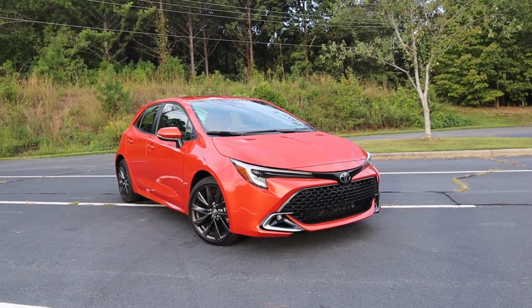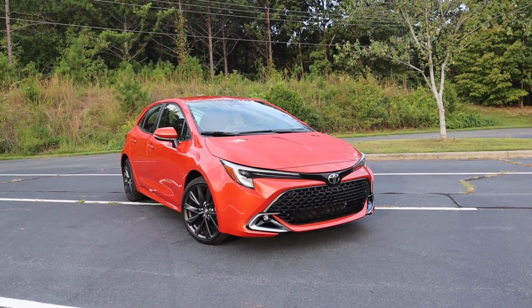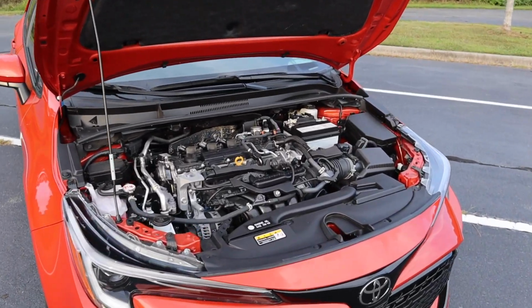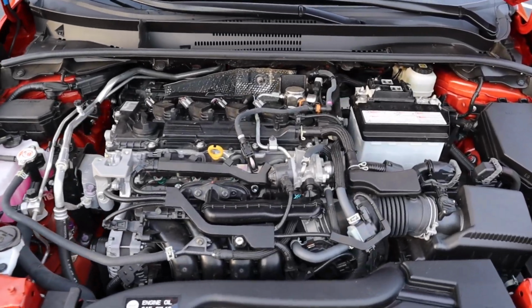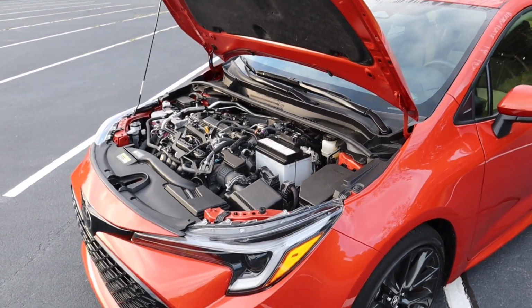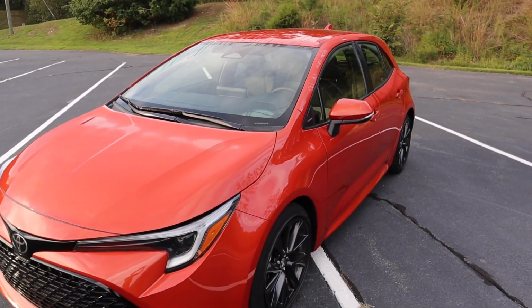So today we're going to take a look at the 2023 Toyota Corolla XSE hatchback. This model is finished off in Inferno. They have a starting MSRP at just over $26,000. So this Corolla is powered by a 2-liter 4-cylinder paired to the CVT transmission. It pumps out 169 horsepower, 151 pound-feet of torque. That power is sent to the front wheels.